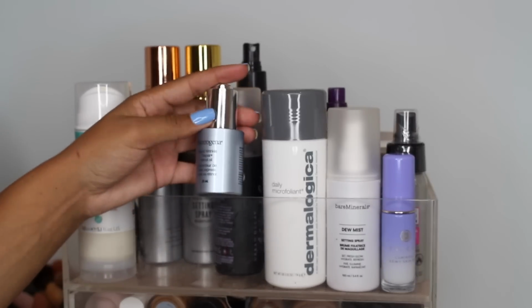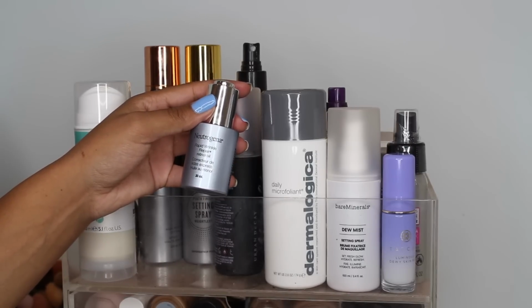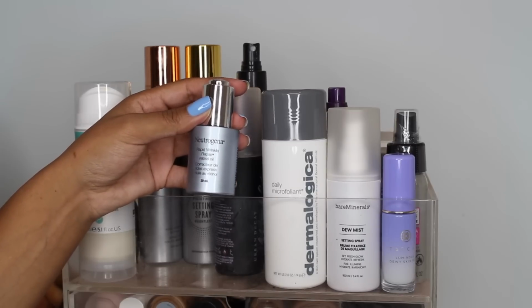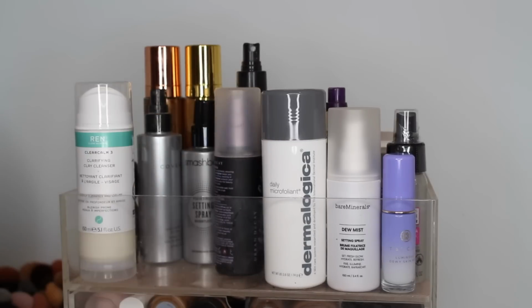Again, this is another item that I've heard amazing things about, the Neutrogena Rapid Wrinkle Repair Retinol Oil. I also have the cleanser from this line, and I've heard amazing things about Rapid Wrinkle from Neutrogena. You know that I'm a die-hard Hydro Boost fan, so really excited to try that line.